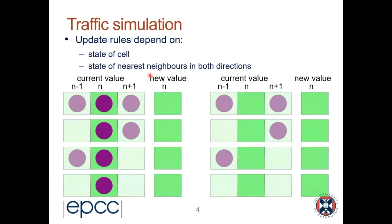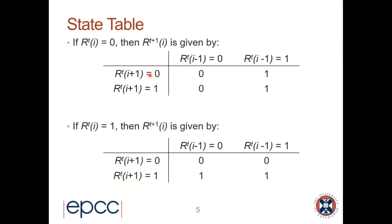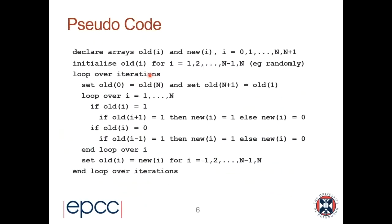So we've talked about these update rules. We've been through this already, and I've talked about the state table. And this was the pseudocode I left you with. There's a number of ways you could parallelize this model.